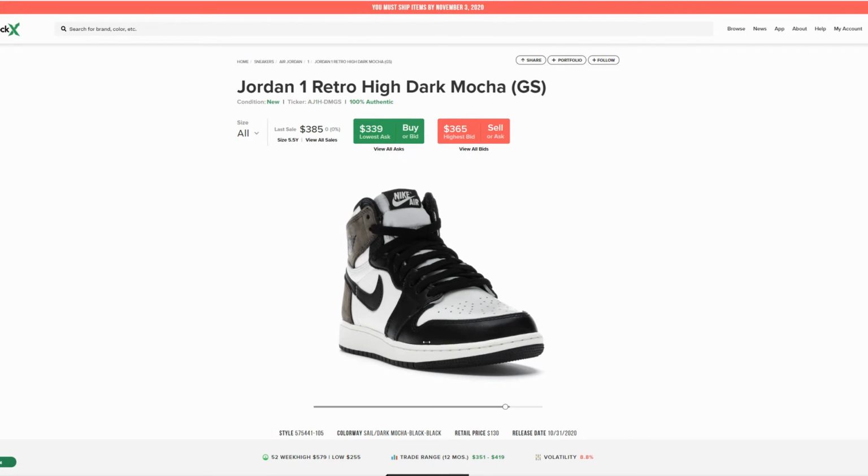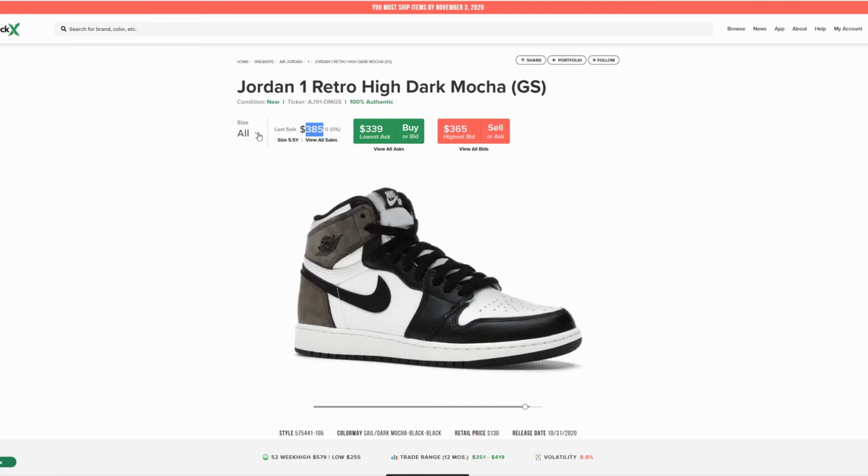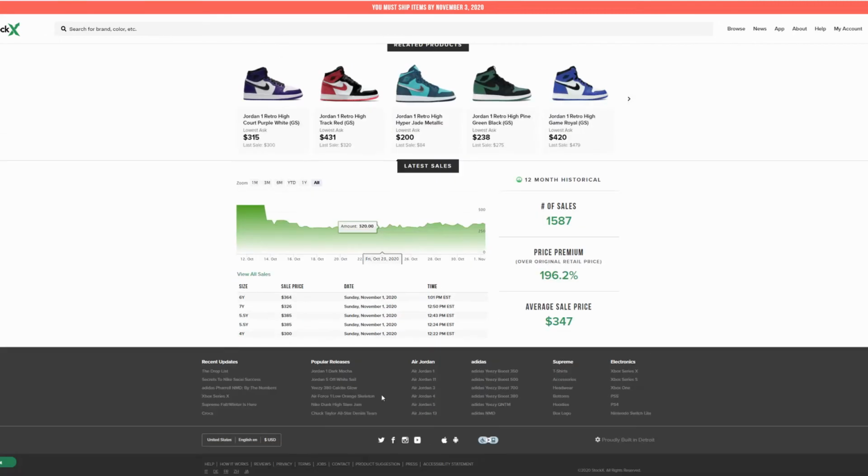If you look at grade school sizes, again, they're doing super, super well. Last sale, $385. That is insane for a size 5.5Y. Usually, 7Y and 6.5 do a lot better than these ones, so I'm not really sure what's going on there. I don't see these dipping below 300 next week. Maybe like 280 to 290, but I would be very surprised if they were lower than that. There seems to be a lot of hype and demand for these right now. But definitely expect a small dip, but nothing too crazy.